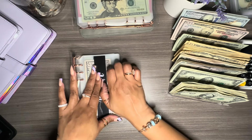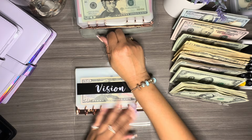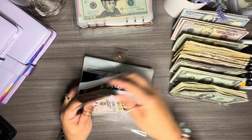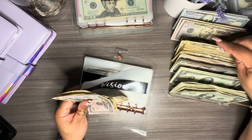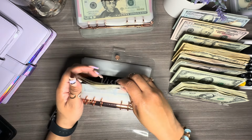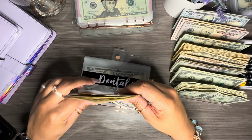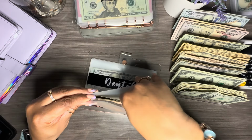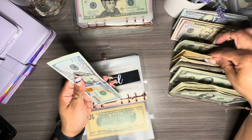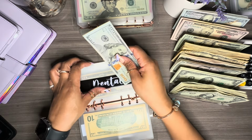In my low priority binder, I'm gonna put $10 in each of these folders, but since they're different, I can't speed through it, so bear with me. $10 is going into vision. Come on now, sit tight. We have 50, 70, 80, 90 in vision. Okay, and dental, I'm going to stuff $10 in dental. We have one, 20, 30, 40, $140 in dental.